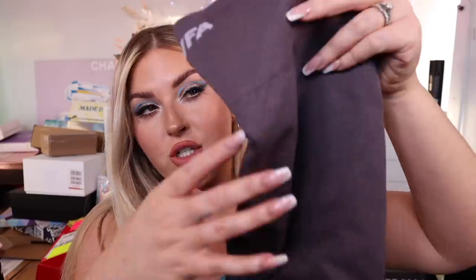New White Fox active workout gear. So this is their new seamless collection, which looks so luxe.